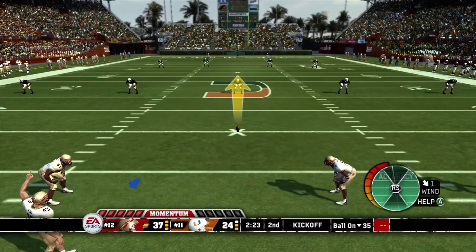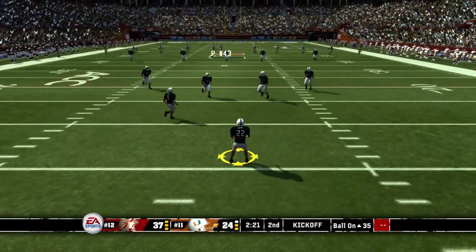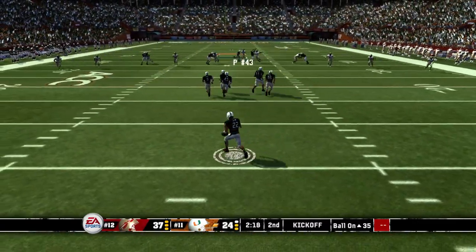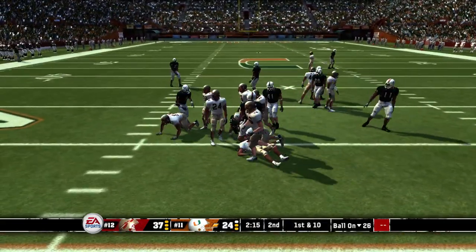Number 43 is lined up to kick this one off. Here's the kick. Number 22 takes it from the 6. He's tackled at the 26-yard line.